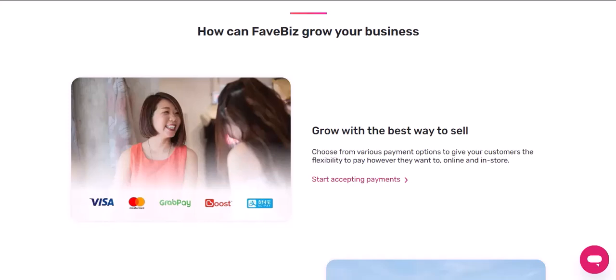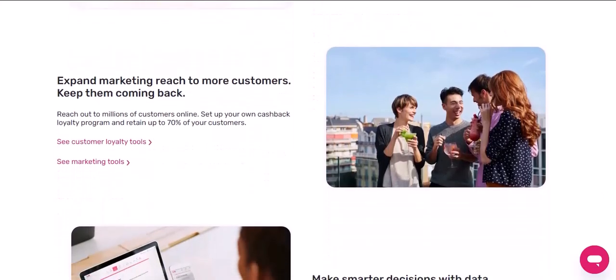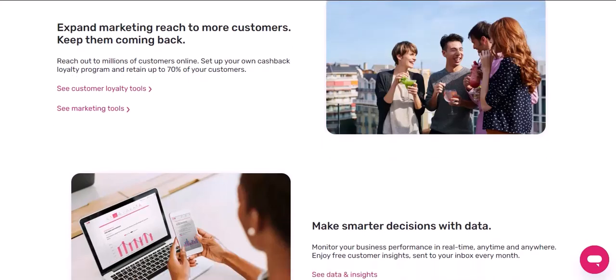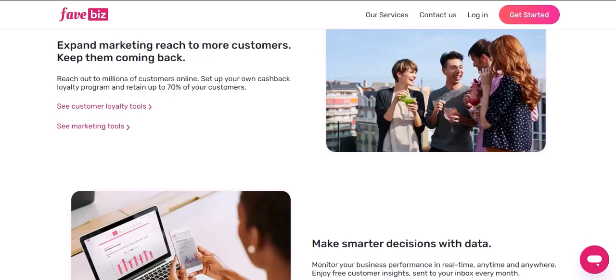Now, let's dive into the world of entertainment. Craving a movie night? Book your tickets with FavePay and enjoy exclusive discounts. Feeling adventurous? Explore activities and experiences, from concerts to theme parks, all accessible through your FavePay wallet.